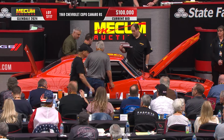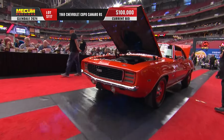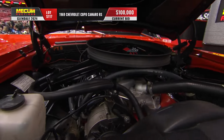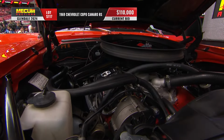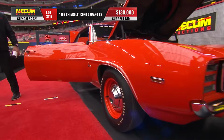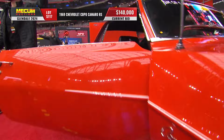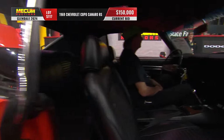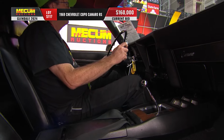1969, an RS with the 9561 COPO configuration, and that, of course, is right there in the engine room. Yep, and that allows for the installation of a 427, putting out 425 horsepower, which was not what's considered to be an RPO, regular production option, COPO.